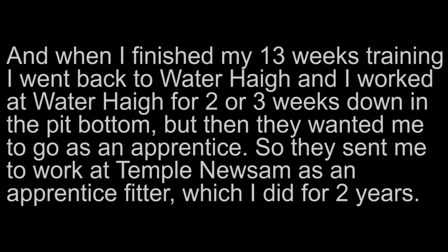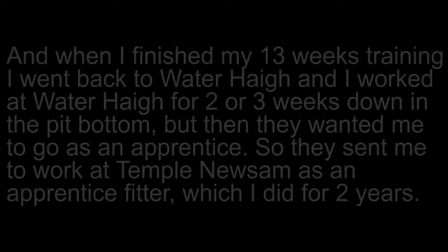When I'd finished my 13 weeks training, I went back to Waterloo Main and I worked there for about 2 or 3 weeks down in the pit bottom. But then they wanted me to go as an apprentice, and so they sent me to work at Temple Newsam as an apprentice fitter, which I did for 2 years.